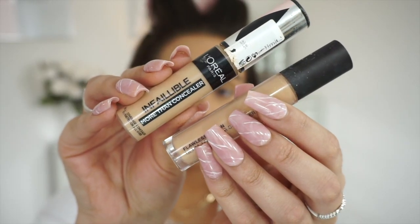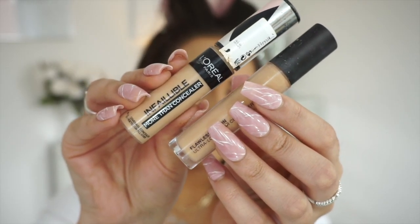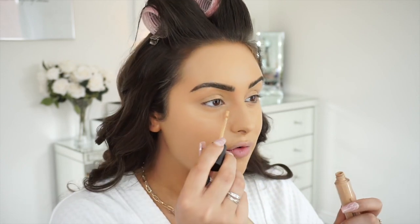For concealer, I've been using these two. This is the L'Oreal Infallible in the shade Latte, and then I also use the Laura Mercier Flawless Fusion Concealer in the shade 3W. This one's a little bit darker, but I really like the coverage and the applicator of this one. I feel like it's really good.